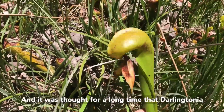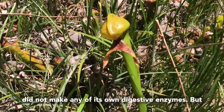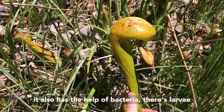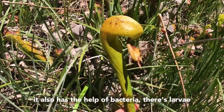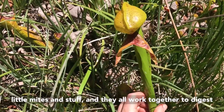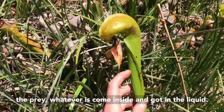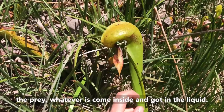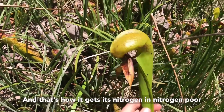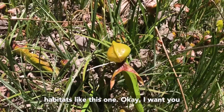And it was thought for a long time that Darlingtonia didn't make any of its own digestive enzymes, but actually it makes at least one enzyme. And then it also has the help of bacteria, there's larvae in here, different types of microorganisms like little mites and stuff, and they all work together to digest the prey, whatever has come inside and got in the liquid. And then the plant just happily absorbs those nutrients, and that's how it gets its nitrogen in nitrogen-poor habitats like this one.